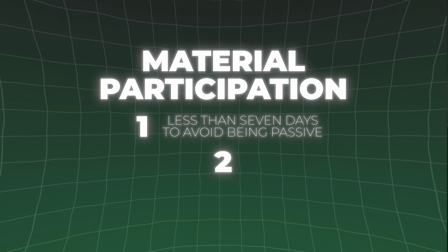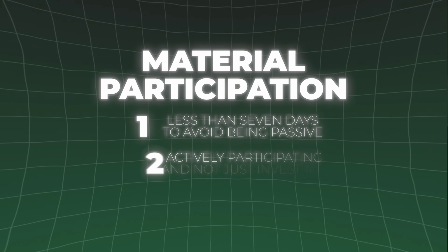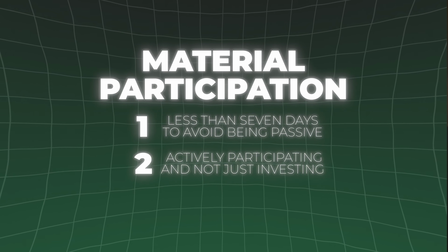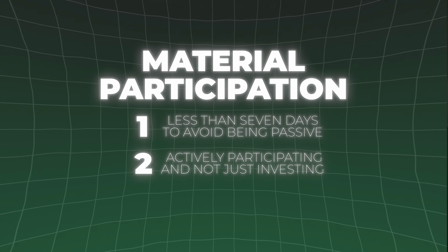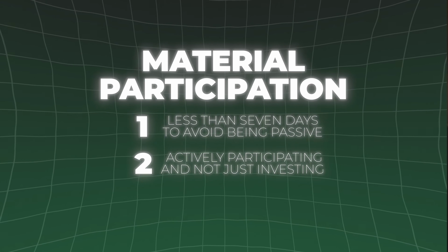One is less than 7 days. That allows us to avoid the activity being passive. But two, the IRS says, hey, okay, for you to be able to reap the tax benefit here, we have to see that you are materially participating in this activity and not just investing in it and sort of kicking back with your feet up, collecting a check. So that is where material participation comes in.